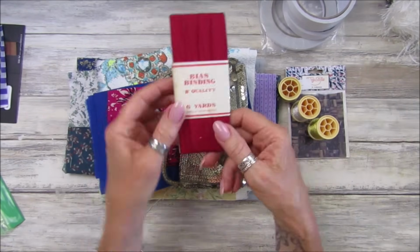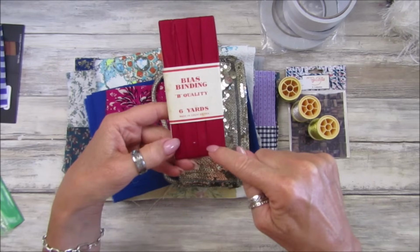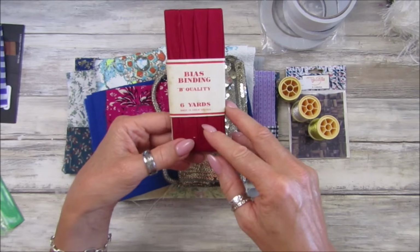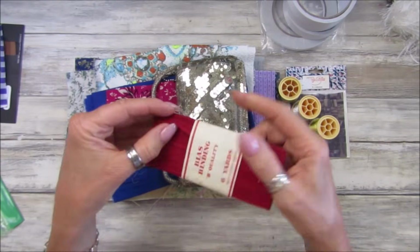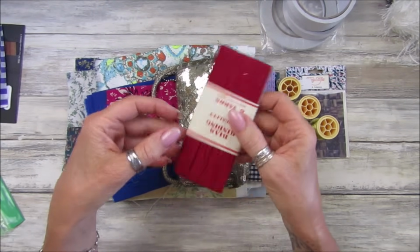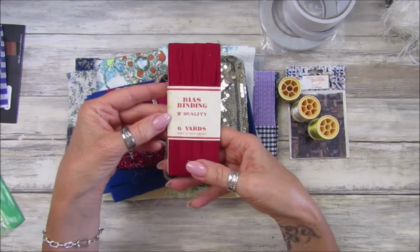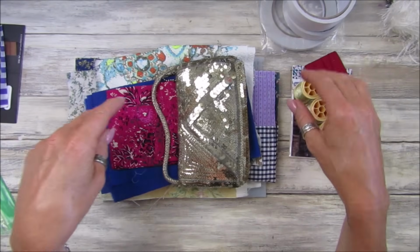I picked up this bias binding as well, and the reason I picked it up was actually for the little label, because I thought I might scan that in and use that as a little bit of ephemera, which is nice because it says made in Great Britain, which is lovely. Now I do like this. I might actually use this. I'm not quite sure how old it is, but it looks a bit grubby, doesn't it? But I think I might actually use that on some projects. But that was exciting. That was 49p, so that wasn't too bad, was it?